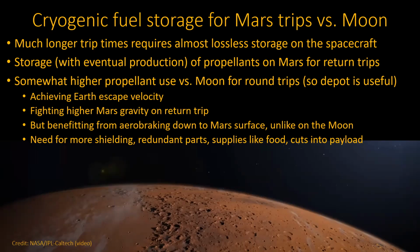Also, another factor is the Mars gravity. It's double the Moon's, so you need more propellant to lift off of Mars for the return trip. However, you can do better than the Moon on your descent to Mars because you can do some aerobraking on Mars. That is, you get some slowdown from air friction, dissipating energy, heating a heat shield, and then maybe parachutes. You can't do that on the Moon, where propulsive landing is needed. There's just no atmosphere there. So this means fighting gravity solely with propulsion.